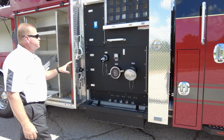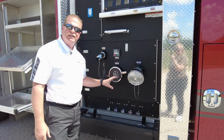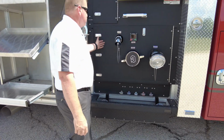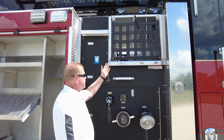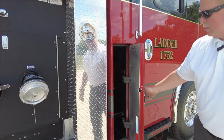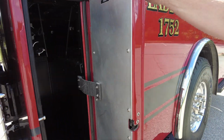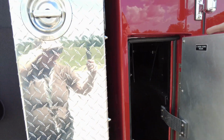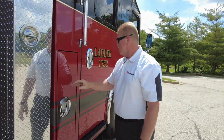Coming over to the officer side of the pump panel, it's pretty simple, pretty clean, which is really nice. We have these floating hose wells in here. Pretty good access to the side of the pump. Again, the big pre-connects are easy to get to. The cab itself, as we come around to the cab, you can see that we can put extinguishers in here, New York hooks. It's pretty common for that anymore.